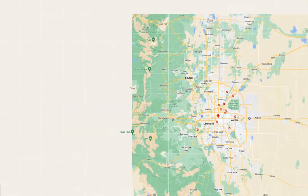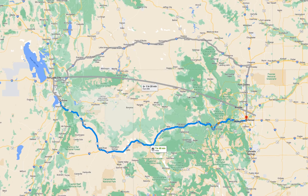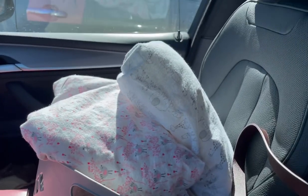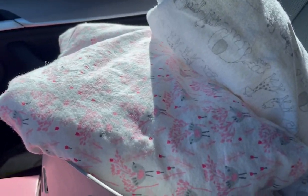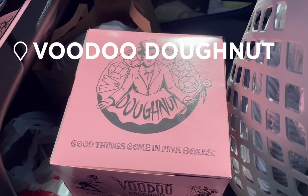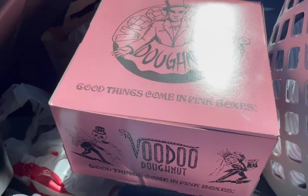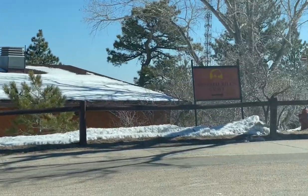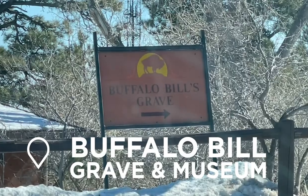I stayed one extra night at the hotel and took a slight detour on the way home. I've got the show ponies riding shotgun, all cozy in their baby blankets. Made a stop for some voodoo donuts. And now, I'm gonna go see Buffalo Bill's grave.